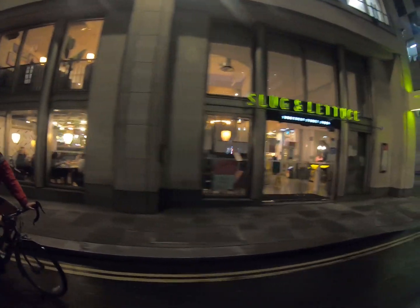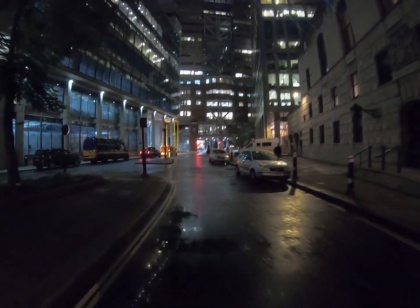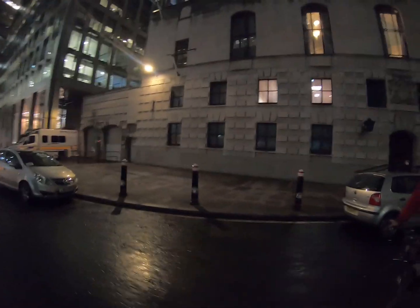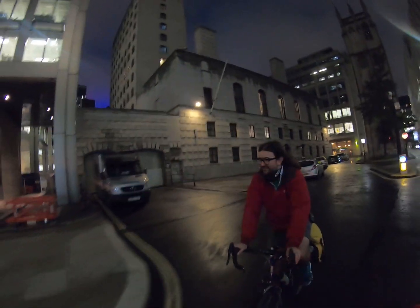It's an enormous scale. It's something that was completed in the 1970s but owes its genesis to the 1960s, and it's designed by the architects Chamberlain, Powell and Bon. Gosh, I got that wrong. Chamberlain, Powell and Bon. Okay, so you can see it's Thursday evening.